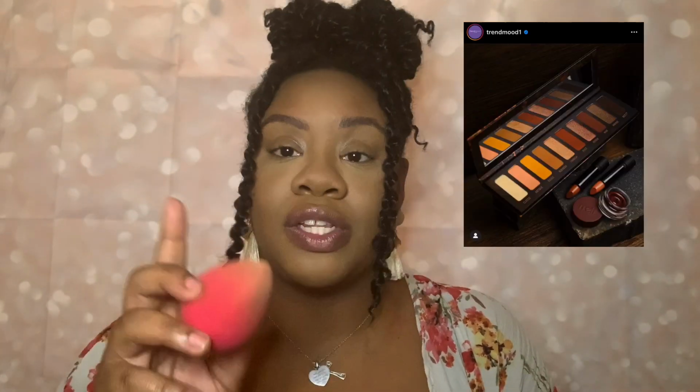Moving on, the Melt Rust collection. Okay, so this is an example of what I mean. This palette, look at it. This palette, I'm putting it right here.